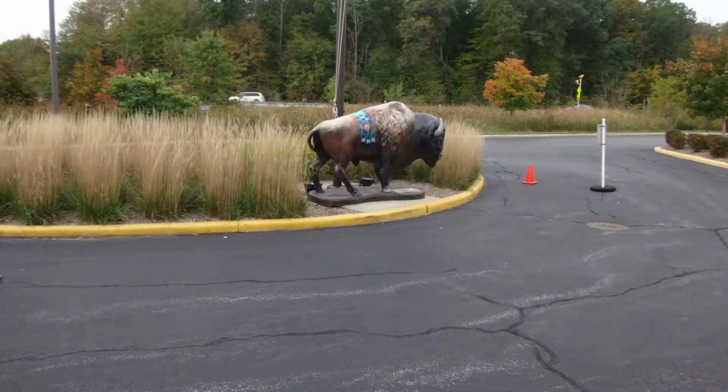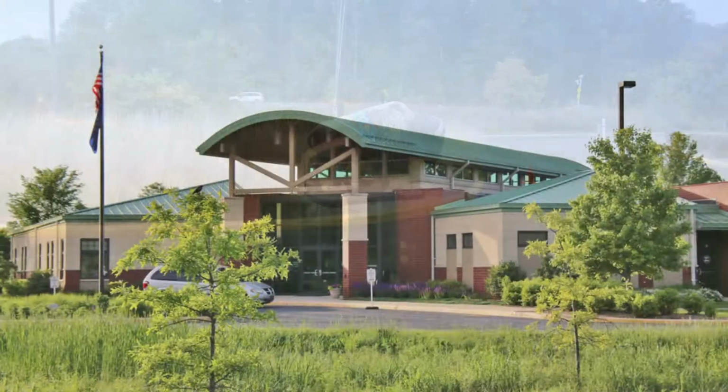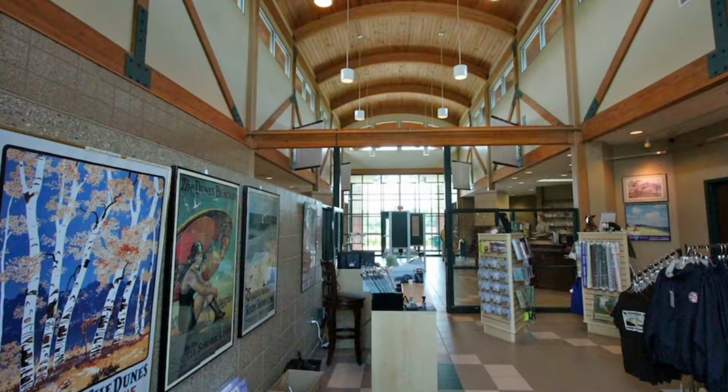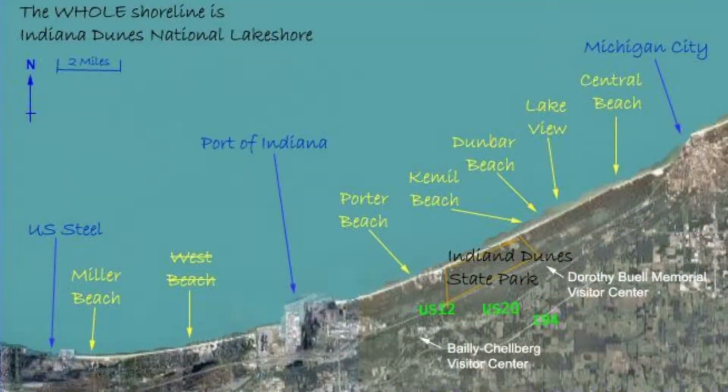After looking through the state park, we go to the visitor center, and there we get some information about the rest of the national park and head to Porter Beach right here in the center. But there are many beaches we could have gone to.